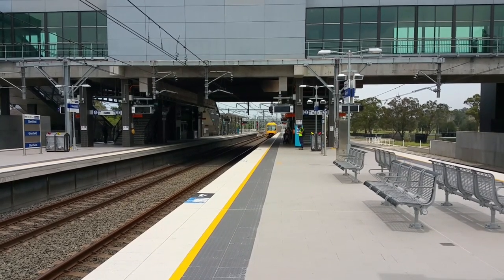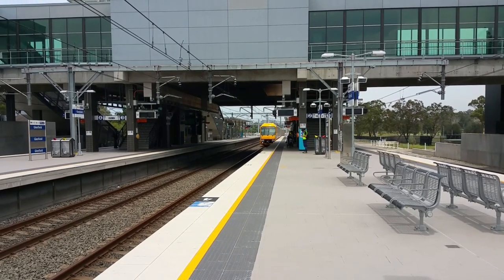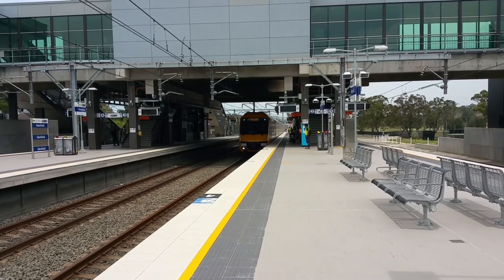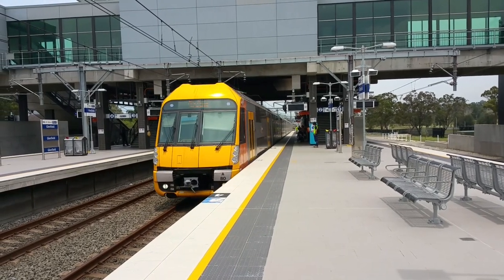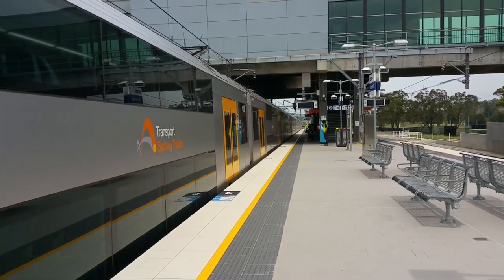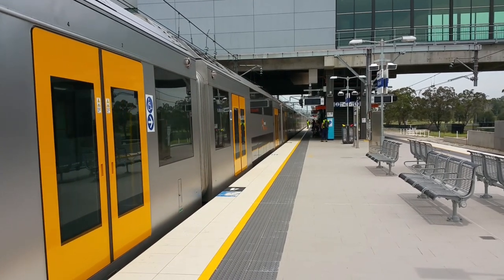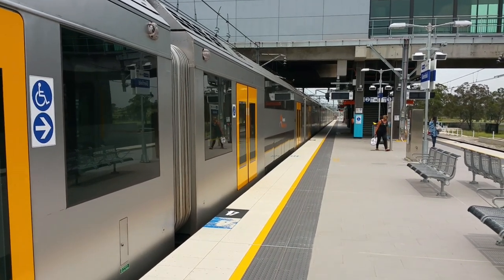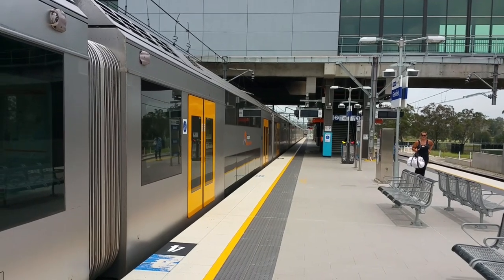Platform 2 goes to City Circle via Granville. First stop, Casula, then Liverpool, then all stations to Granville, then Auburn, Lidcombe, Flemington, Strathfield, Ashfield, Redfern, Central, Town Hall, Wynyard, Circular Quay, St James, and Museum. The set is Waratah A80. Waratah A80 now departing platform number 2, City Circle via Granville service.